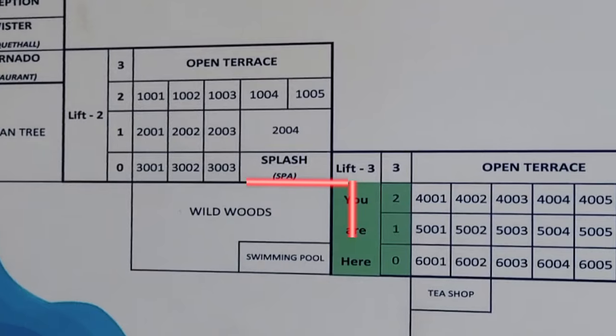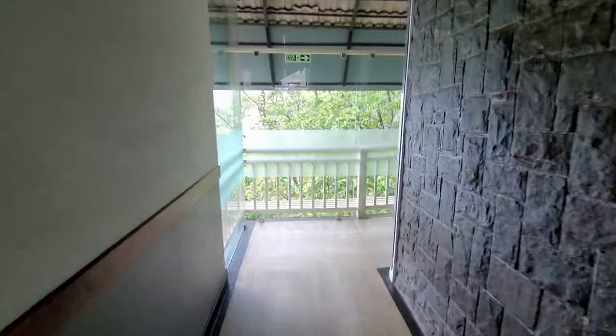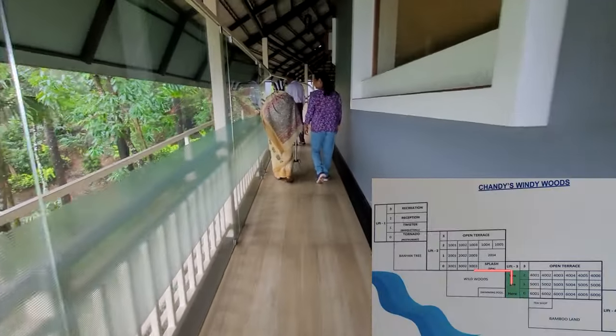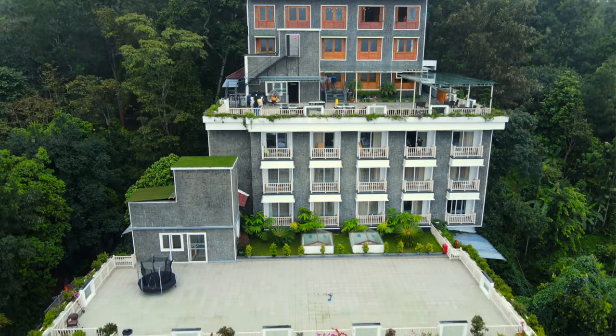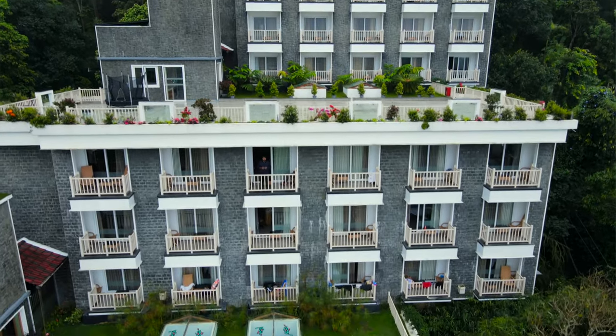After getting off the first lift, you would then need to walk across the width of the next level and take another lift to reach the next level. In total, to go from the bottom floor to the top floor of the resort, you would have to take 4 different lifts. This unique design adds to the overall experience of staying at Chandys Windy Wood Resort, making it an adventure in and of itself.